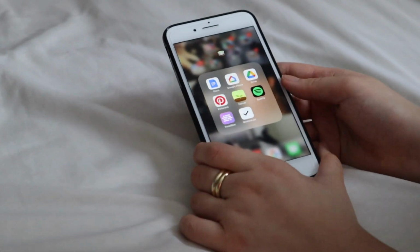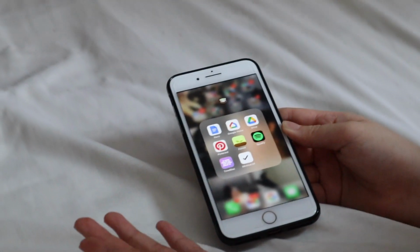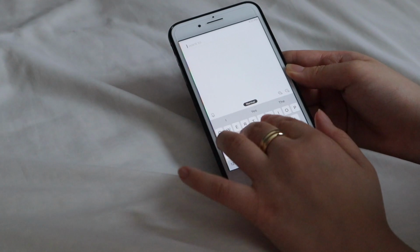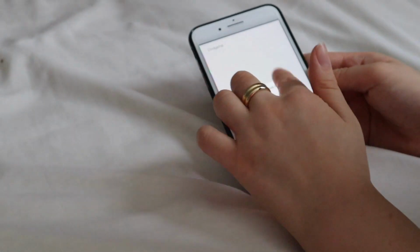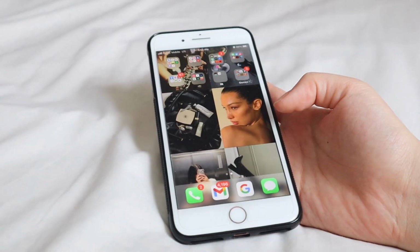And then I have Spotify, Time Block. Time Block is a really good one to structure your day and time block your day. So yeah. And then Minimalist is a note-taking app. You just have to pull down and write down some notes. Press enter, you can delete it. And yeah, it's really cool. I just make random lists on this app.